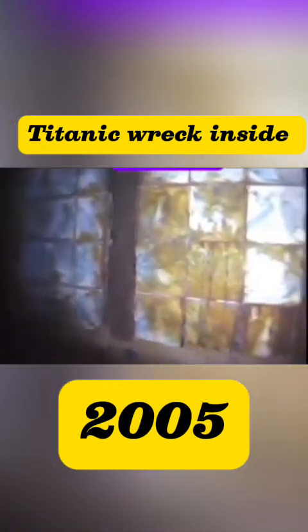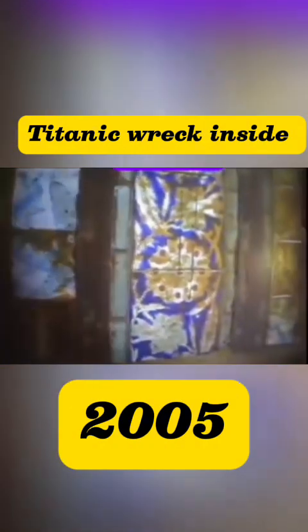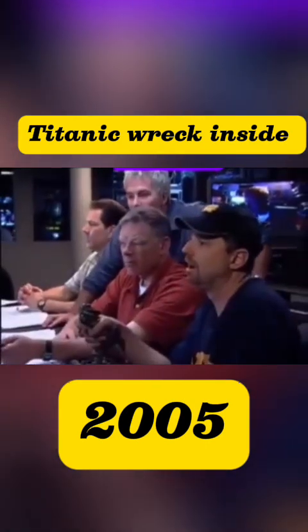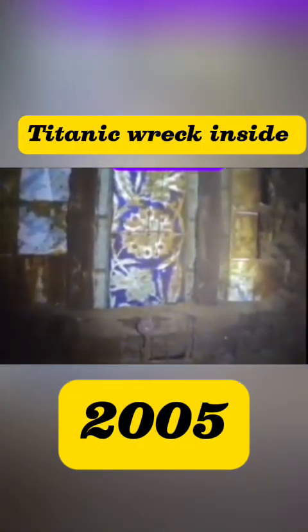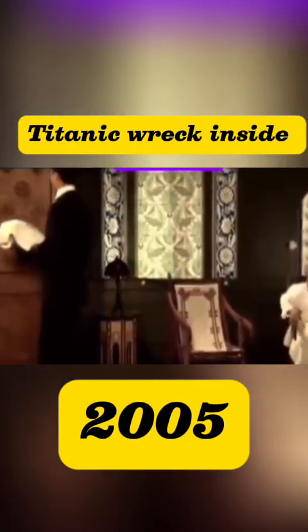It is. Like it's a little church at the bottom of the ocean. You know, look at the color. Oh my God. That's unbelievable. There's a steward's call button right there. Yeah, that's a call button. But if we push it, I bet nobody will come. It's moments like this where you really feel the ghosts of Titanic.